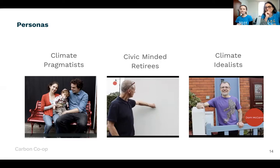And we also have civic-minded retirees, people that are doing something because they know it's the right thing to do. It might not necessarily be about climate change. It might be just about their civic duty, really. So we have a range of personas, a range of segmentation. And for me, summarizing this section, it's about understanding the market, understanding the opportunity before moving on to thinking how we might be able to meet that opportunity and what their specific needs are.